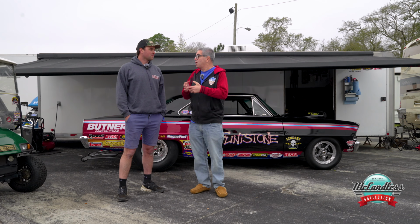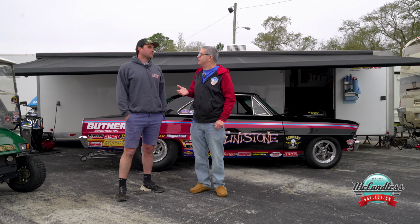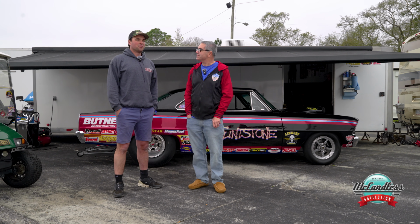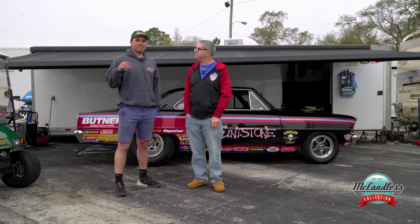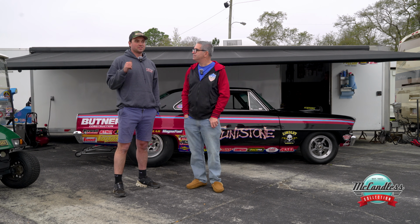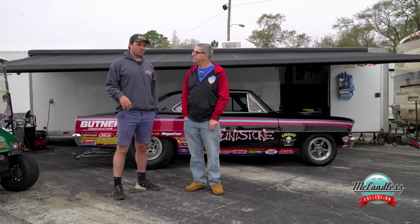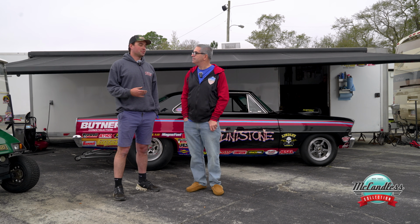Now, compared to running a strict automatic car, what's the driving experience? Is it more fun this way? It's more fun, but it is more difficult. I mean, an automatic car has a whole lot more advantage, leaving off a button. Your tree's going to be a whole lot easier to be consistent, where I've got a lot of motion and I have to leave off the clutch pedal.